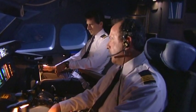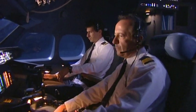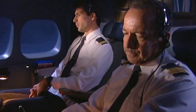Moncton Center, Swissair 111 Heavy, good evening, level 330. Swissair 111 Heavy, Moncton Center, good evening. Reports of occasional light turbulence at all levels. Moncton, Swissair.